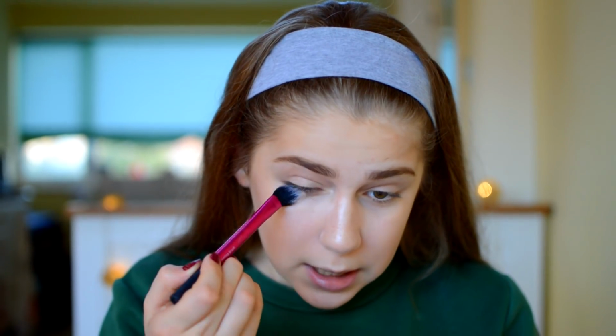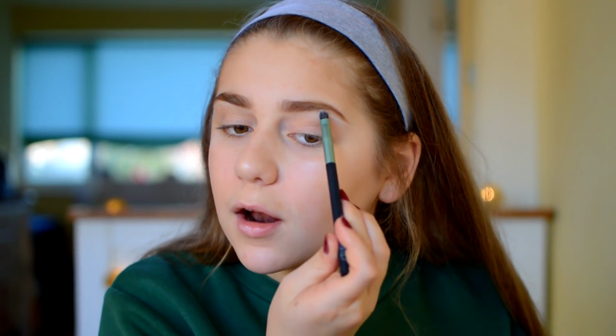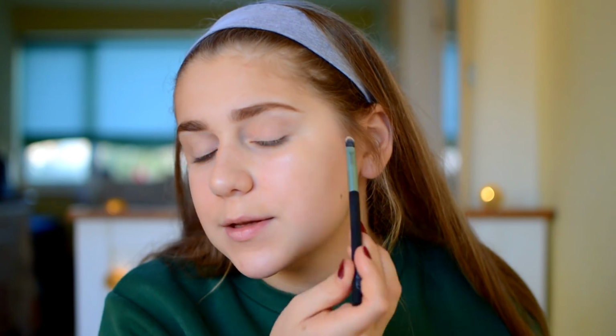I'm gonna set my under eyes just because even though you want it to be glowy, you also don't want it to smudge everywhere. So I'm gonna use this white colour in my Soft Does Nails palette because it's so good for under eyebrow highlighting. I'm also just gonna put it all over my eyelid. I think I'm just gonna use my finger just to kind of brighten up my eyes a little bit and to set the concealer.